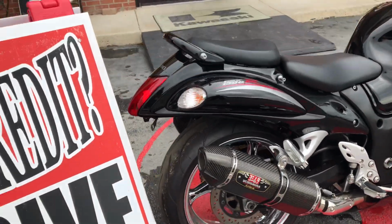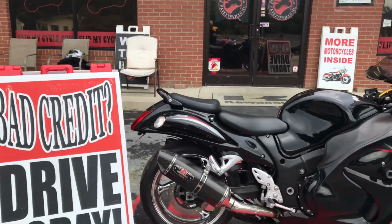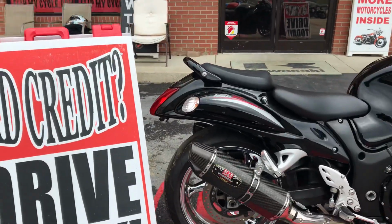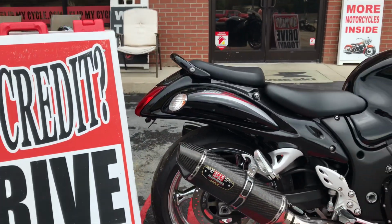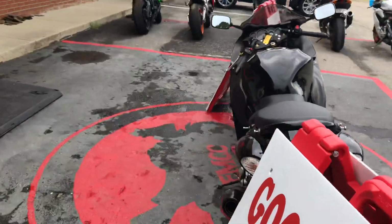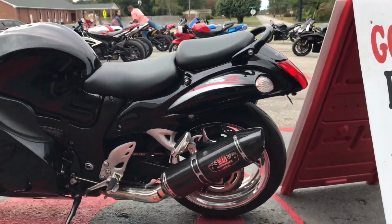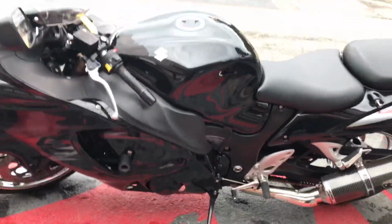Dual Yoshimura exhaust. And people ask all the time, how do you know the difference between a Gen 1 Busa and a Gen 2 Busa? Easiest way to tell, we say it's got a stinger back end. You know how a wasp's stinger bows down rather than going straight out? The Gen 1s have a straight out back end. The Gen 2s have a stinger. Good shot of that other Yoshimura on this side.